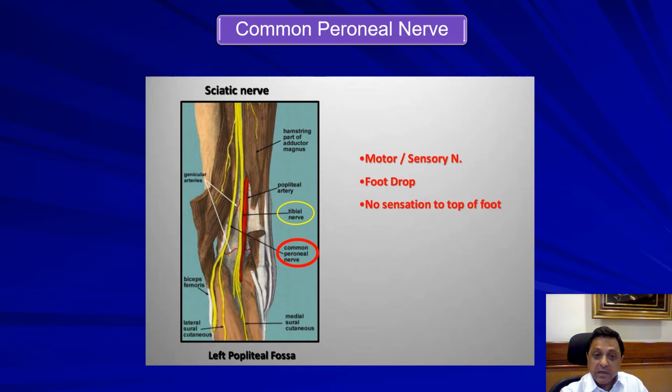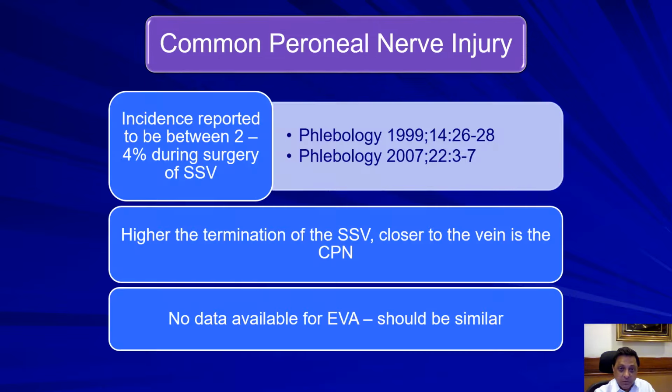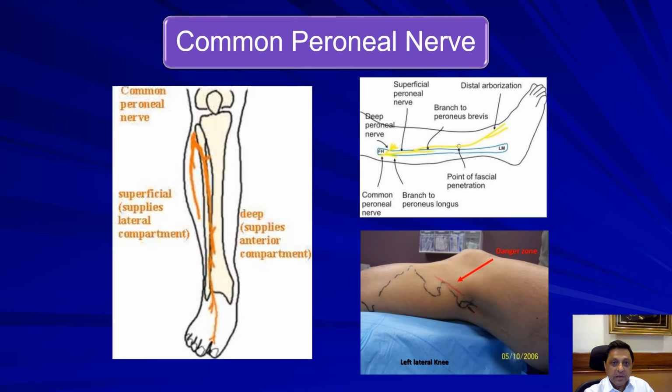Here, however, damage to this nerve can be catastrophic and it can give rise to almost permanent foot drop, in addition to which there is no sensation to the top of the foot. The incidence of common peroneal nerve injury has been reported to be between 2 to 4% during surgery of the small saphenous vein. The higher the termination of the small saphenous vein, the closer is the vein to the common peroneal nerve. However, no data is yet available for thermal damage to the common peroneal nerve, but in my opinion, it should be more specific.